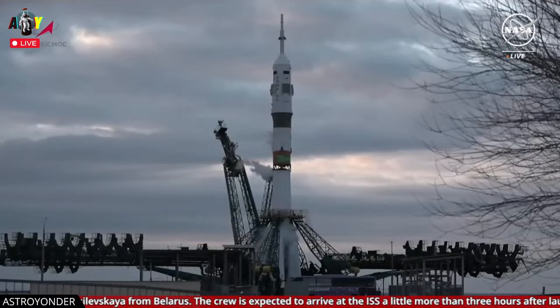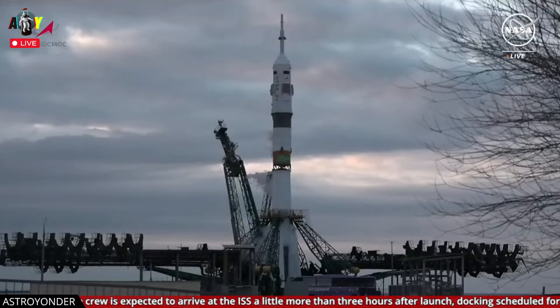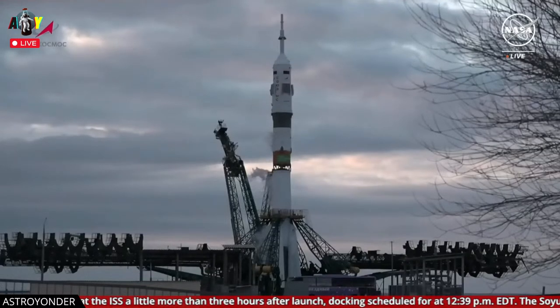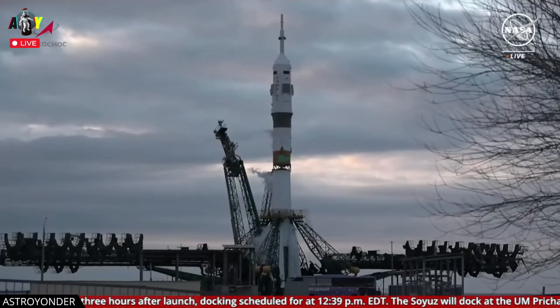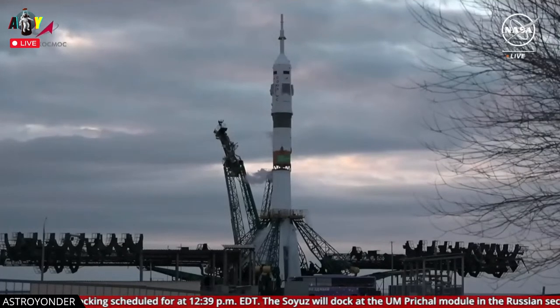The crew on board the International Space Station was informed by Mission Control a short time ago that the launch had been aborted. So no visitors to the International Space Station today. The next opportunity to launch, pending a resolution of what happened today, would be Saturday morning.